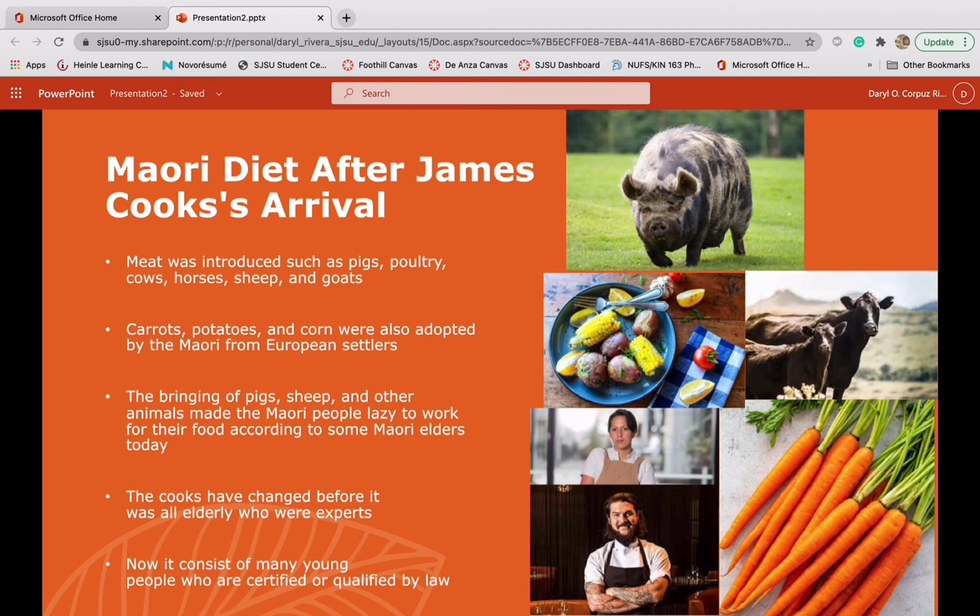Bringing over these animals wasn't actually that bad in terms of population for the Maoris. It stopped cannibalism, as one of the elders mentioned in one of the sources that I have. The elders and nutritionists of the Maori believe that the bringing of these animals made the Maori people lazy, because now they weren't really hunting as much. They were more farmers, and with the gathering of food, they were just able to plant it close to their home.